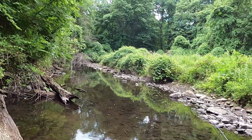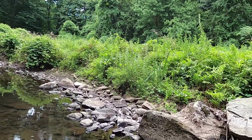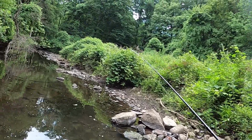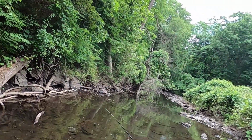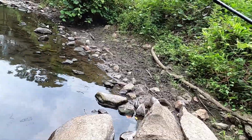Okay guys, so we're heading back. I mean, look at this. How could you not like this? So nice. Catching tiny little guys, wading up and down a little creek. There's not much to be upset about here. Whoa! Unless I fall and break my foot again.